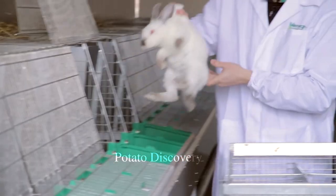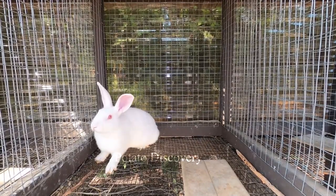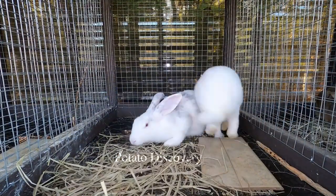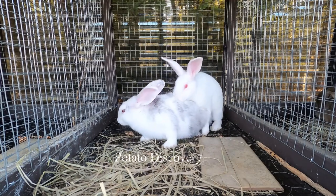The rabbit industry in the US is extremely developed, second only to Angora, with more than 4,300 farms, and will sell about 890,000 rabbits nationwide in 2020.